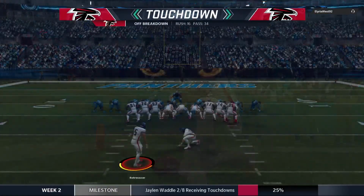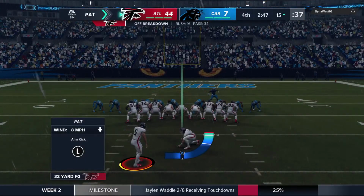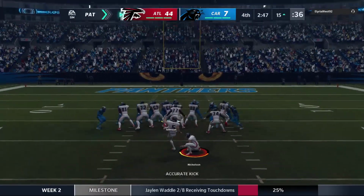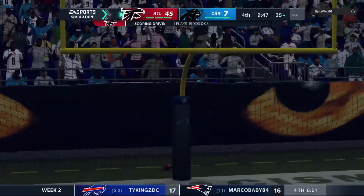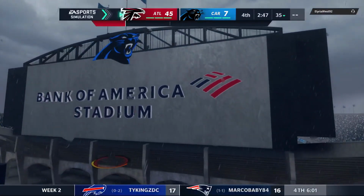Touchdown as they just add to their totals. Looking like they're well on their way to a 2-0 start. All smiles right now on that sideline, isn't it? As well there should be. It's hard to win a game in the NFL. We hear it all the time. We know that it's difficult.